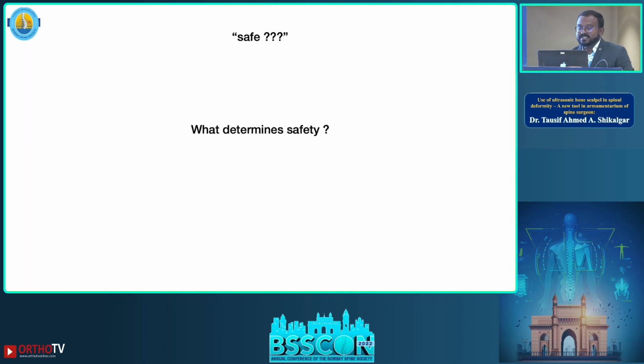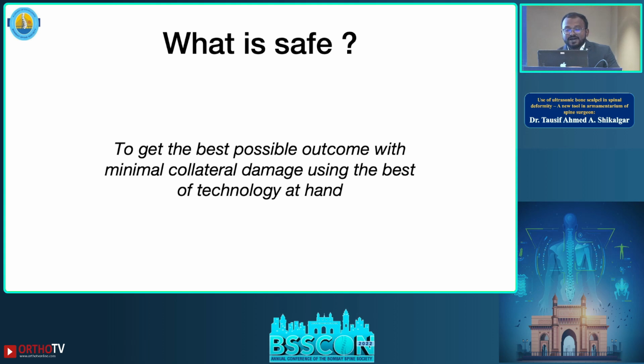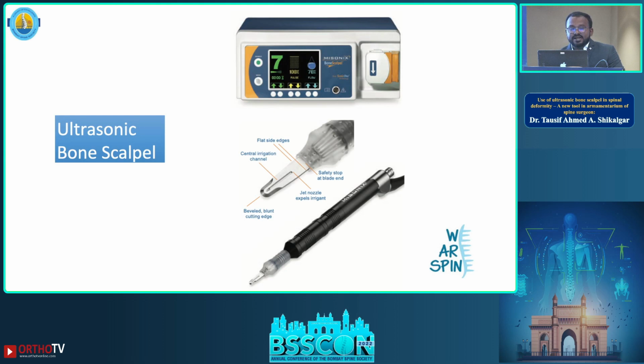What determines the safety? Is it a guarantee of excellent outcome? Is it an assurance that no neurological deterioration will happen? Not really. The safety in spine surgery means to get the best possible outcome with minimal collateral damage, using the best technology in hand. And the upcoming technology is the use of the ultrasonic bone scalpel in deformity surgery.